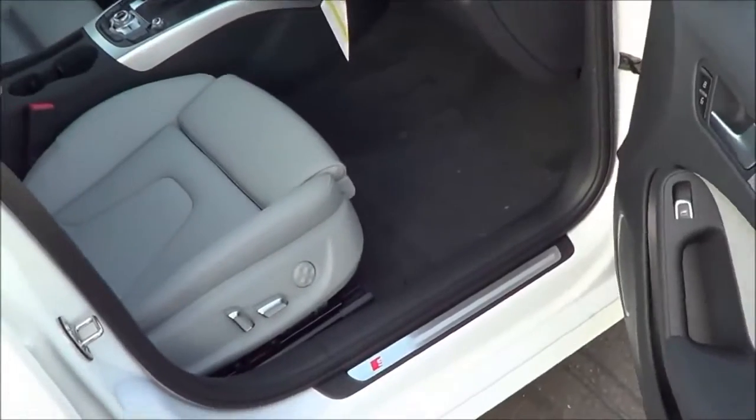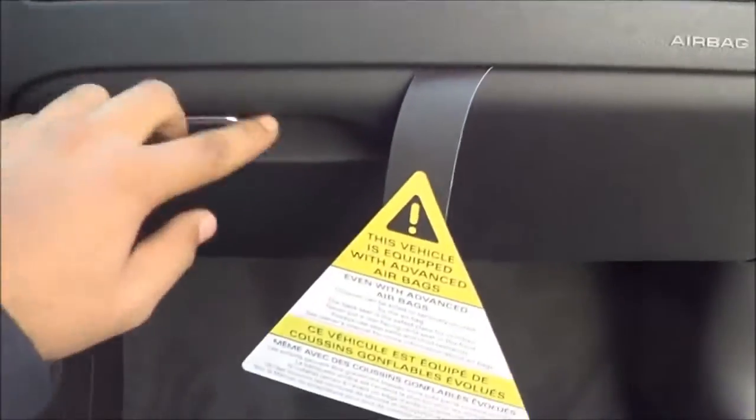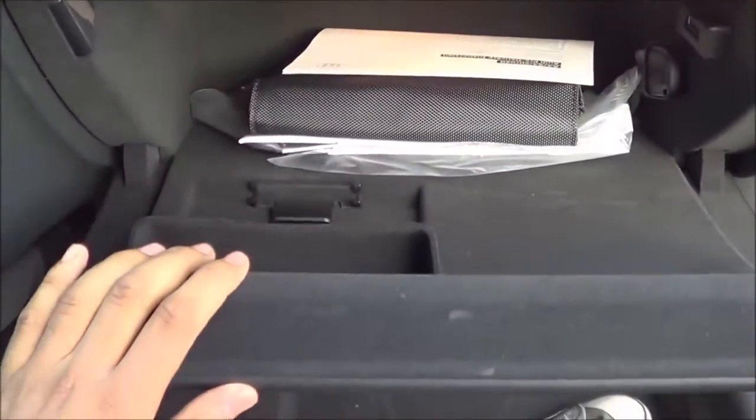Full-powered passenger seat with power recline and power lumbar. Glove box compartment, nice and damped and lined with felt.